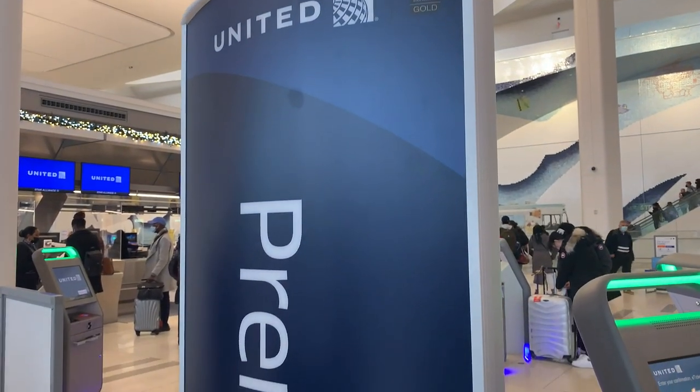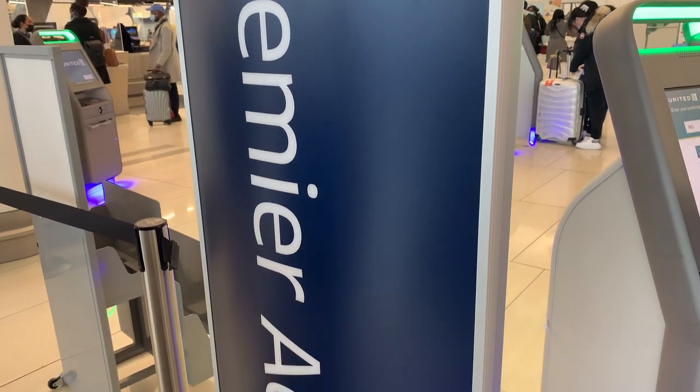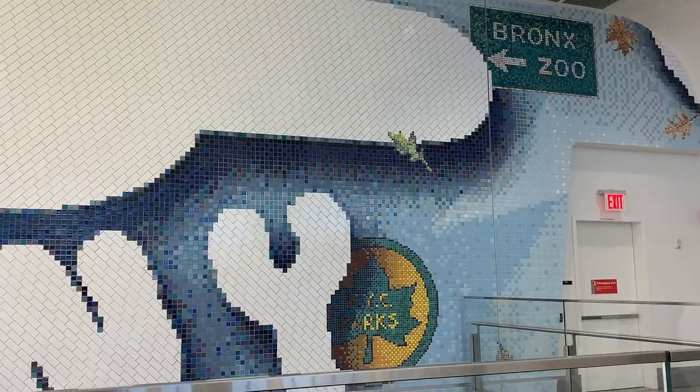Before I do some exploring, I want to drop off my checked bag. I'm flying in first class today, so I located the Premier Access line, but it was longer than the other lines, so I used a counter with no line at all to drop off my bag. It was a smooth process and a slick atmosphere. There is a lot to see here.